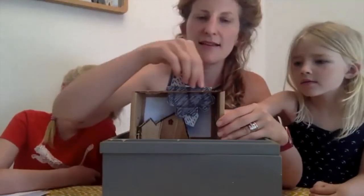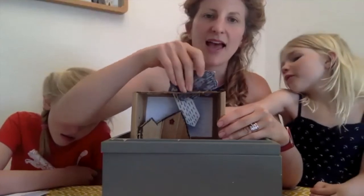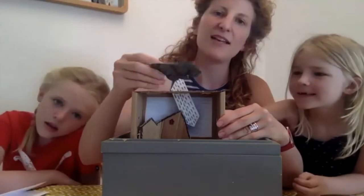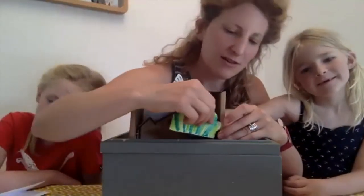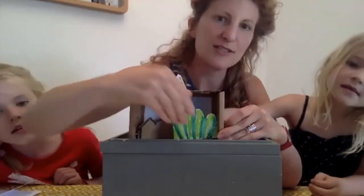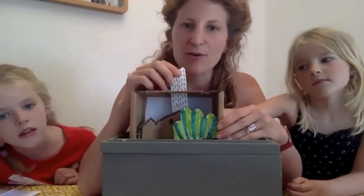And at the front here, the rain cloud's going to come out. I'm going to turn that in a minute. We're going to take the rain cloud out and then we're going to turn that around. And we've suddenly got a lovely grassy bush there. We've got our nice slots in the side of our box so we can slot that one in there. Now the rain cloud's going to fly out of our box.